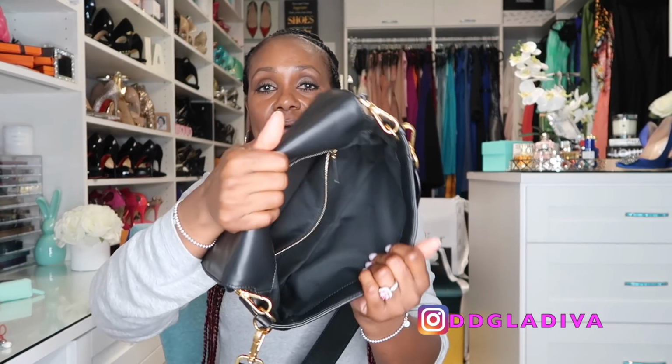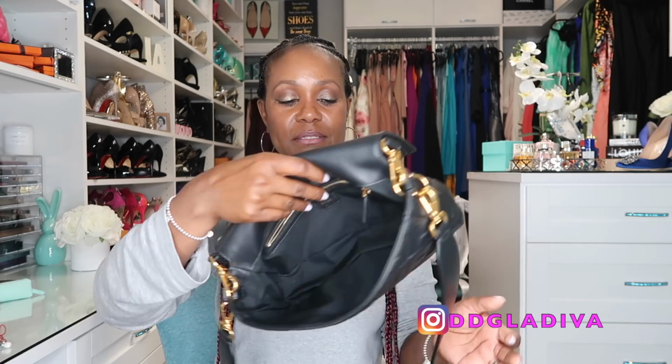The inside of the bag is just open, and it has a cloth-like lining, and it just has one zippered pocket. So that's what the inside of the bag looks like. This is the back of the bag. There are no pockets on it. So yeah, let's get to packing it.